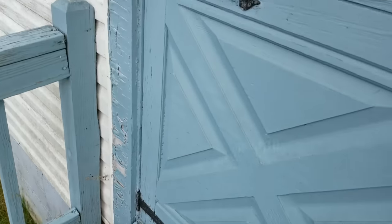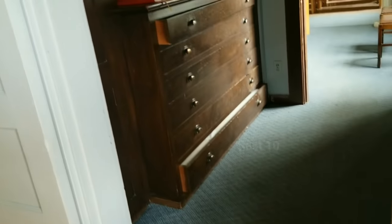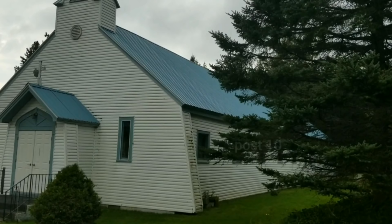There you go. See, there's water damage here, leaking down on the door of the place. Door's a little sticky. It's got to be kind of fixed. It's freezing inside here. Doesn't heat up during the day. That means it's well insulated. So you get in here.